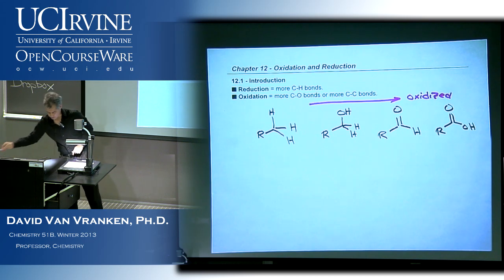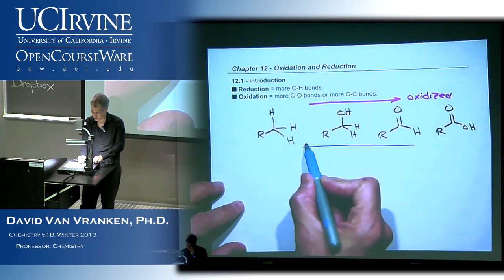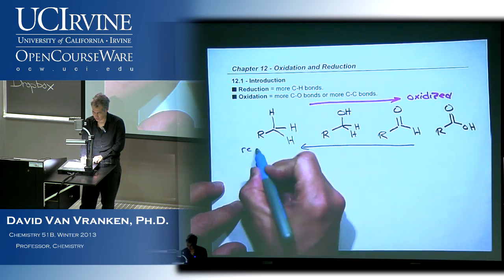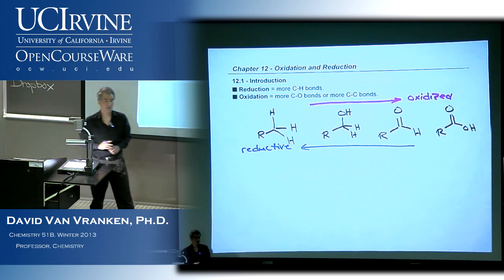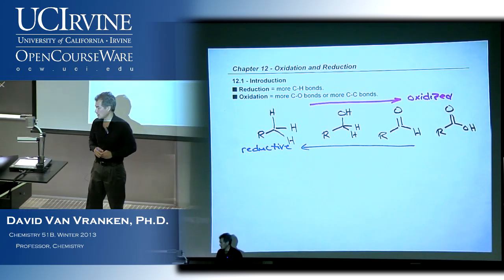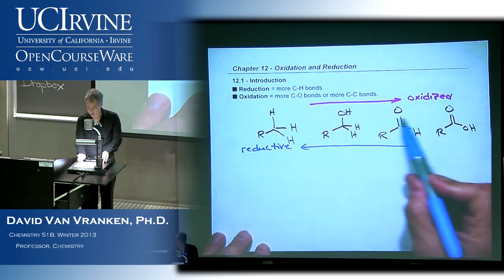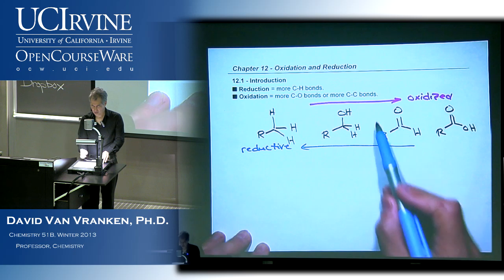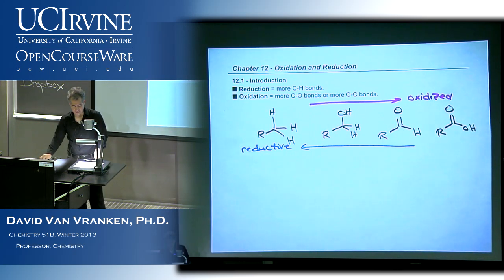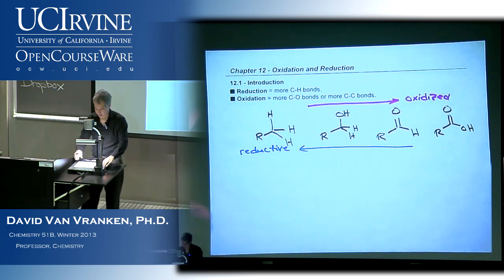So the reverse of this process would be reduction. And going in this other direction, those all require reductive processes. They would all require reducing reagents, and we'll show you some of those. Probably the most useful reactions will involve transformation of alcohols into aldehydes and back, and we're only going to show you half of that during this chapter.